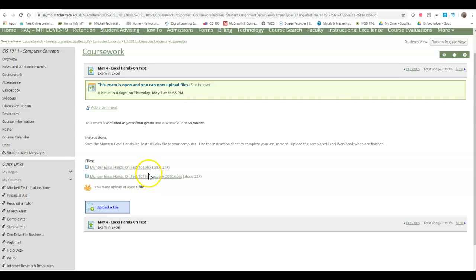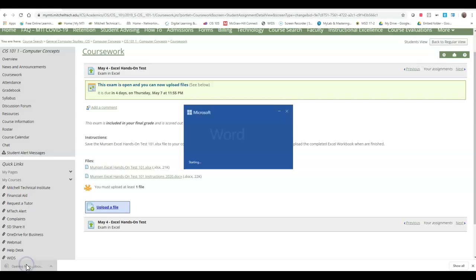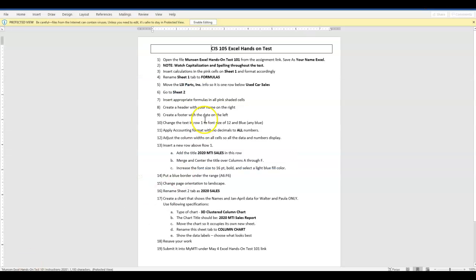With the hands-on test, you are given an instruction sheet, so you'll want to download that to your computer, open it up, and make sure that you do exactly what it tells you to do. Note, watch capitalization and spelling throughout the test because you will receive deductions if things are not spelled or capitalized correctly. So make sure you follow the instructions on that.